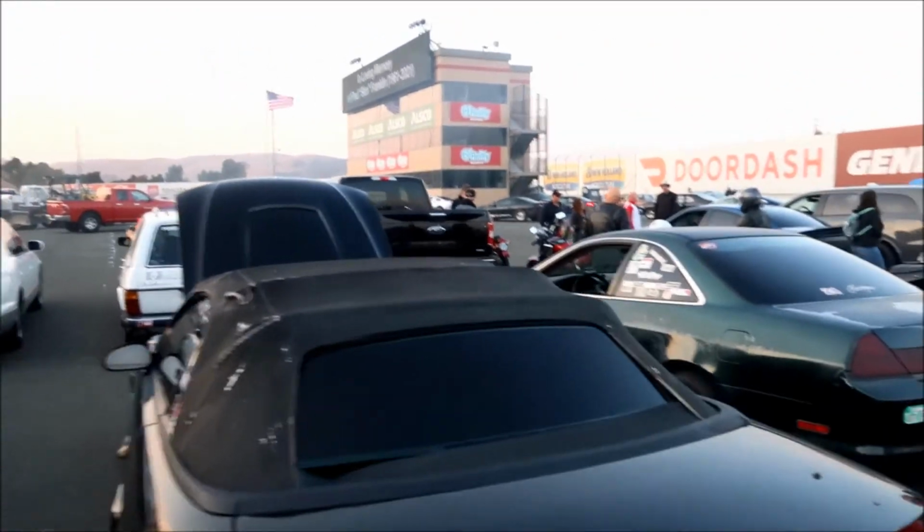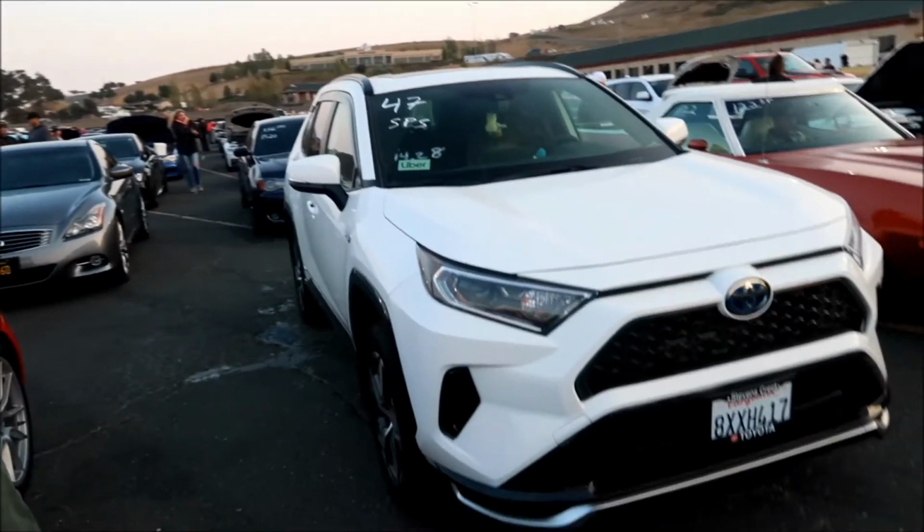Vehicle is like the second largest one here, man. That F-150 is the only one that's bigger than mine. Nobody else is racing a Rav4 out here, man. Yeah. All right.